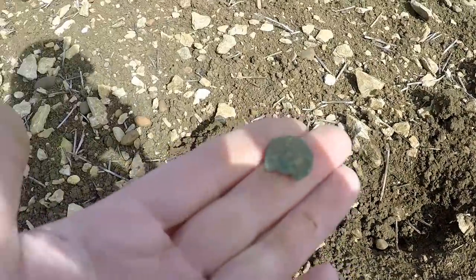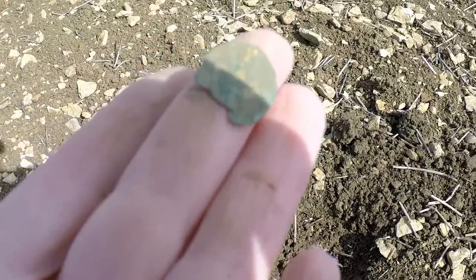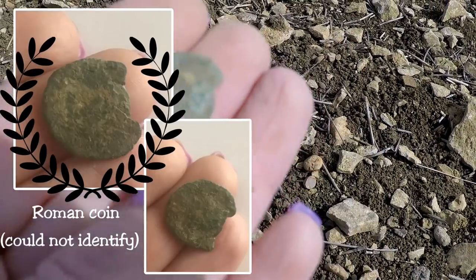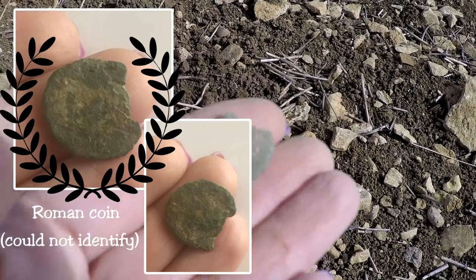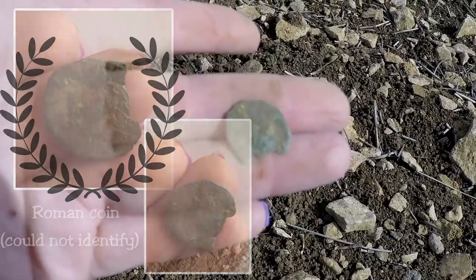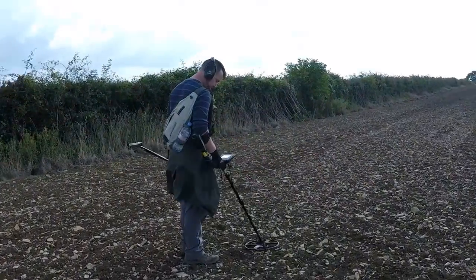Guys, look at this. Now it's my turn to dig a Roman coin, but it's missing a piece, but that's what it is. I can see that kind of bronze shine in the middle. Very cool. Piece or not, I'll take it. Do you have another coin signal, perhaps?